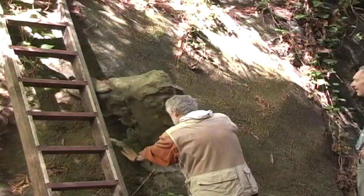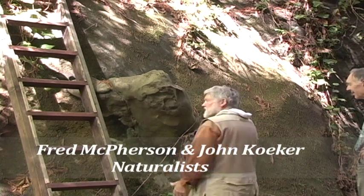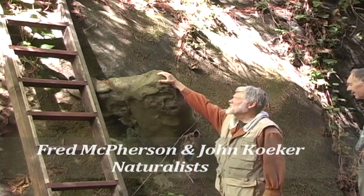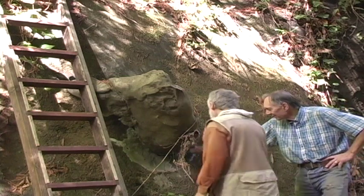It's definitely an inclusion inside of this, and supposedly this was laid down in a deep sea environment. But maybe this broke off. Look how this is eroded. Isn't that something?